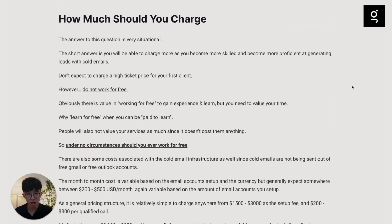So the next question is, how much should you actually charge? And the answer to this question is very, very situational. There's not one size answer, right? The short answer is you will be able to charge more as you become more skilled and more proficient at generating leads with cold emails, right? So don't expect to charge a high ticket price for your first ever client where you have no case studies and no experience. However, and I cannot stress this enough, do not work for free, right?